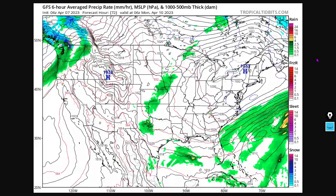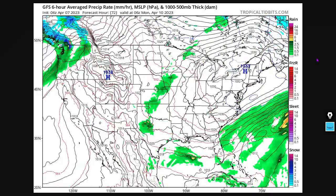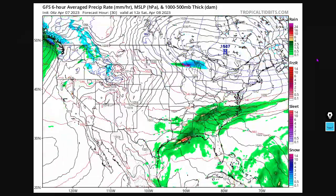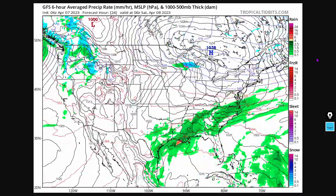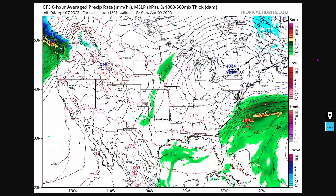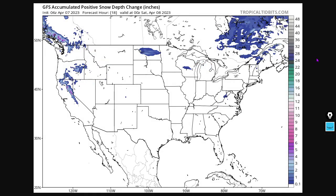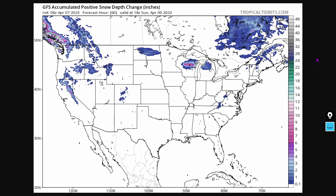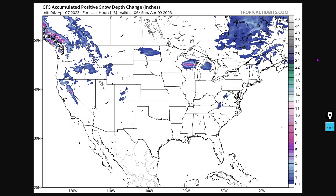Anyway, here's your 72-hour GFS pressure and precipitation forecast. And you can see some additional snow continuing to fall on California and parts of the Pacific Northwest, and generally the northwestern Rockies. Here is your GFS 72-hour positive accumulated snow depth change in inches. Some heavy snows forecasted for northern Wisconsin. Looking like an additional 8 inches coming there.